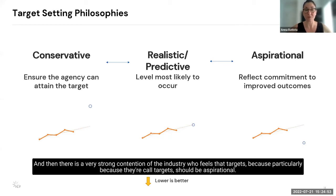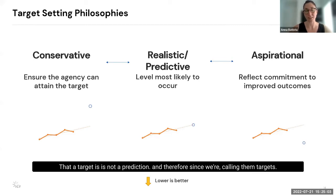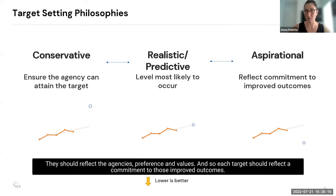And then there is a very strong contingent of the industry who feels that targets, particularly because they're called targets, should be aspirational, that a target is not a prediction. And therefore, since we're calling them targets, they should reflect the agency's preference and values. And so each target should reflect a commitment to those improved outcomes.